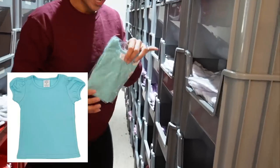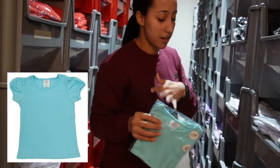And then we have aqua girl shirts, and our girl shirts run 12 month through 14.